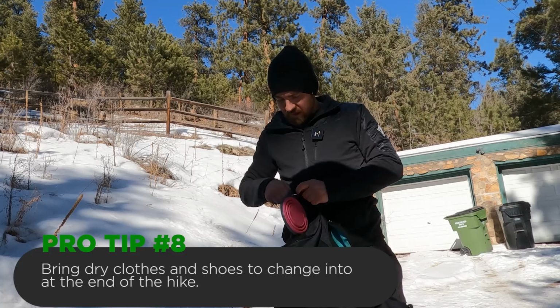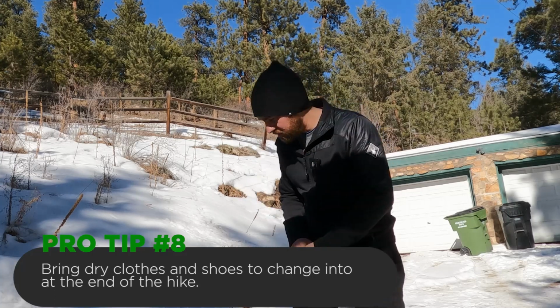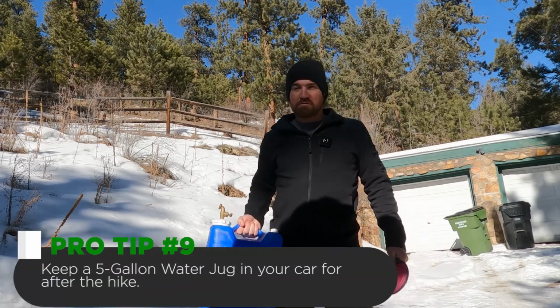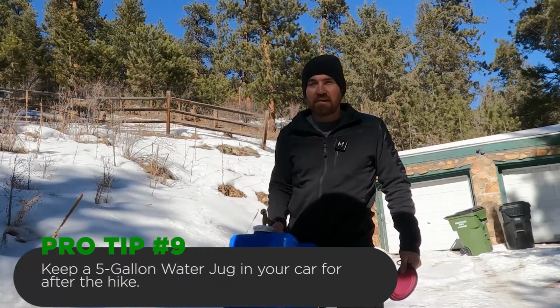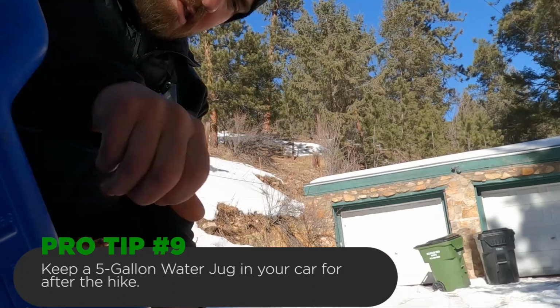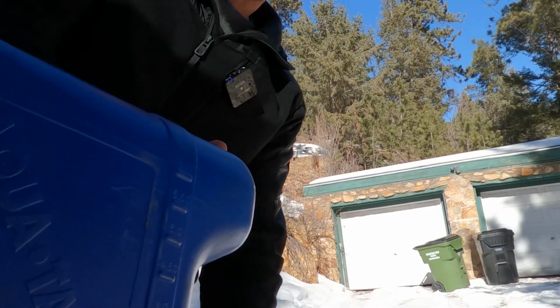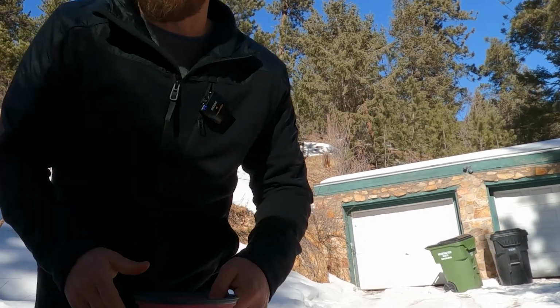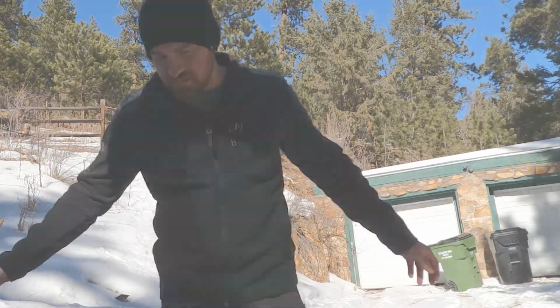Also, these are huge out in Colorado. If you're hiking or camping, getting one of these big 5-gallon jugs of water is very helpful. When you're out there for a bit, these are fantastic. Just keep it in your basement or something like that. Don't keep it in your car because it's going to freeze over in the winter months.